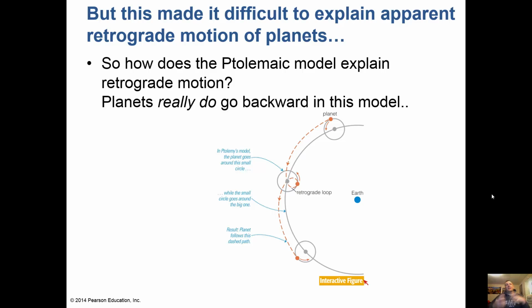So how does the Ptolemaic model explain this retrograde motion that we see in the sky? In Ptolemy's model, the planets actually went backwards. There was a great big circle that went around the Earth, that the planet went around, and then the planet itself went around in little bitty circles around the big circle. We call these epicycles. So here we have the Earth, we have an orbit around the Earth, but then on that orbit there's a little bitty sphere going in a smaller circle, and that would account for the backwards motion.